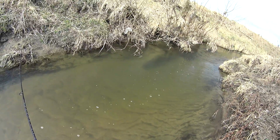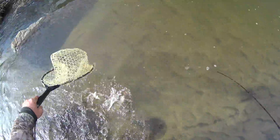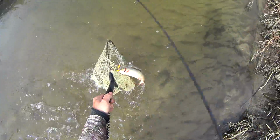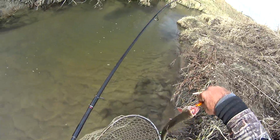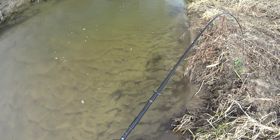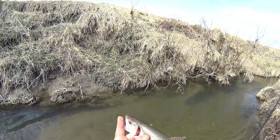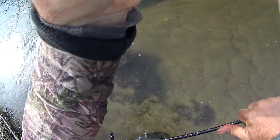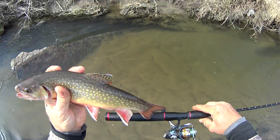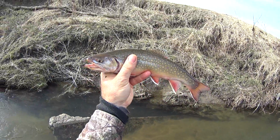Another nice fish. Little podunk stream. Here's a nice fat guy. Yeah, look at that beauty. That guy's 12. Pretty stuck in here. Yeah, that guy's 12 and a half. Nice.